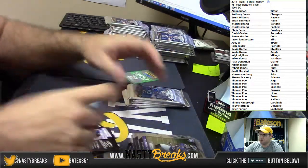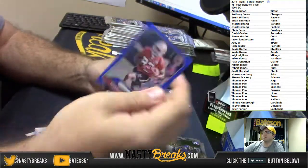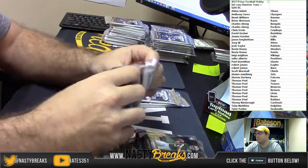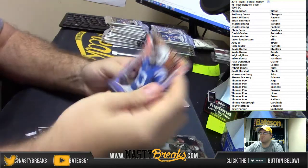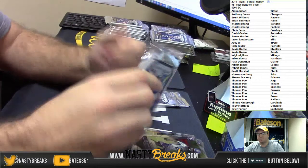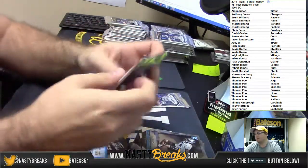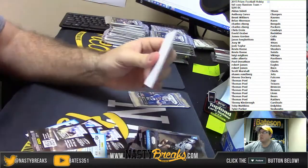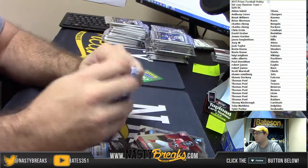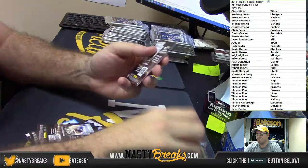Kevin White, green. Torrey Smith, blue. Bryce Petty. T.Y. Hilton. Trey Waynes. Suggs. Brandon Cook's, green. Ben Koyak. Josh Harper.